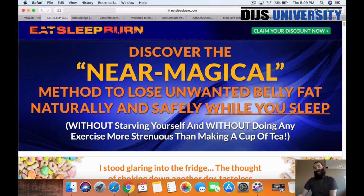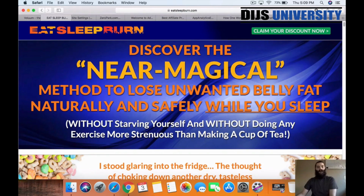So right off the bat, I see a couple things. Discover the near magical method to lose unwanted belly fat naturally and safely while you sleep. That's a good one. Basically can do something with this bottom one too. Sorry. I think it said I lost, let's say, 14 pounds in 7 days, without starving myself and without doing any exercises more strenuous than making a cup of tea.